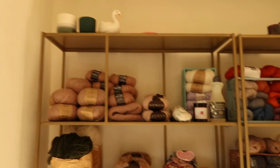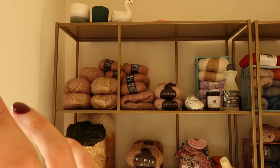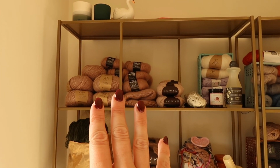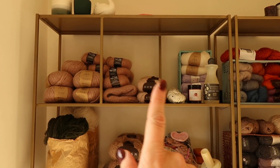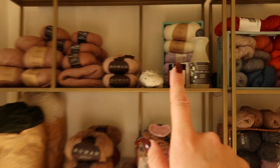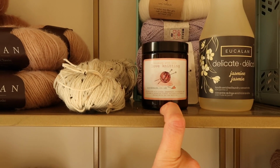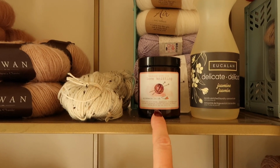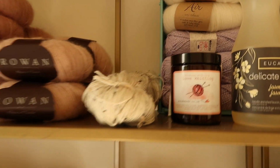So starting at the top left, this is my Drops Air, which was going to be for a Chantilly sweater, but my sample went really wrong and I just had to park it for a little while. But that's what that is for. Here we have some new acquisitions, which I'll go into in the next podcast, and some backup little bits here. This is a candle that was sent to me by Aura Beads, and I've been waiting to light it. I've been waiting for a cozy autumn knitting day when I'm going to light it and go into a little bit more detail about that. But for now, there you go. She also sent me some stitch markers, so I will link her below.